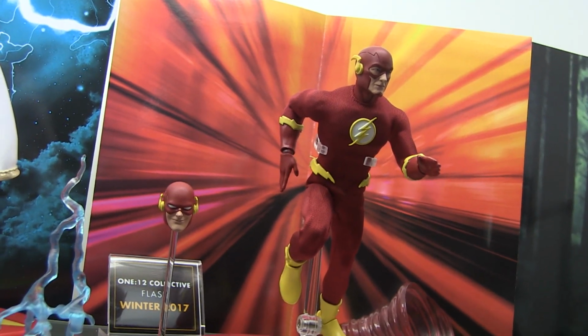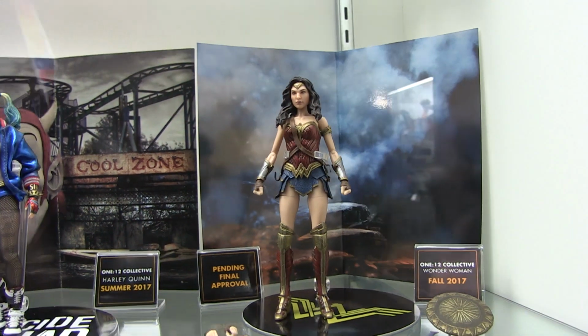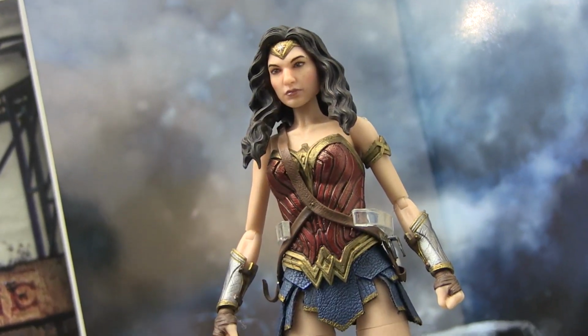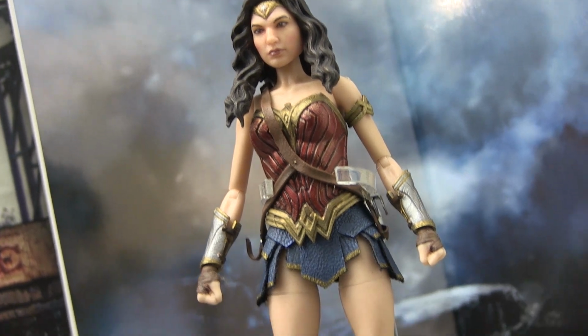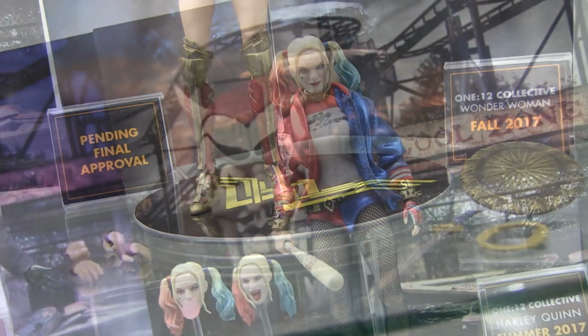Absolutely. So we're also unveiling Wonder Woman, Gal Gadot from her solo film, which is coming out late in the year. Harley Quinn from Suicide Squad. We also got a DCU Joker. They're shipping relatively soon, I think in the next couple weeks. And then next to him we have DCU Superman, which is finally coming out.